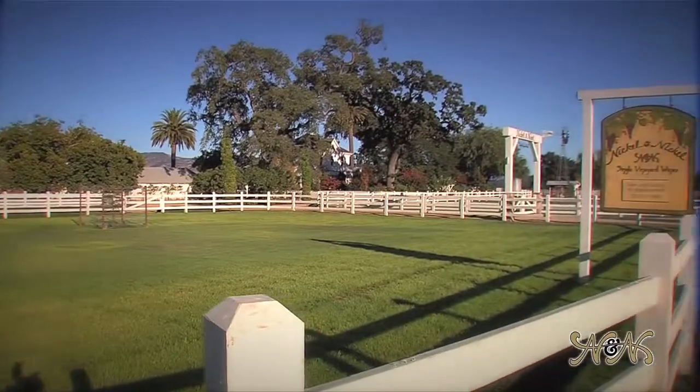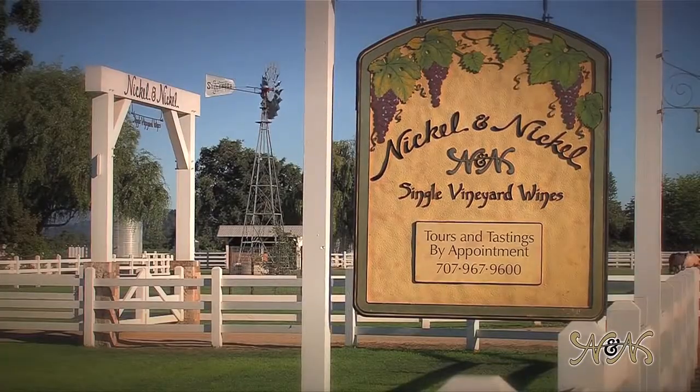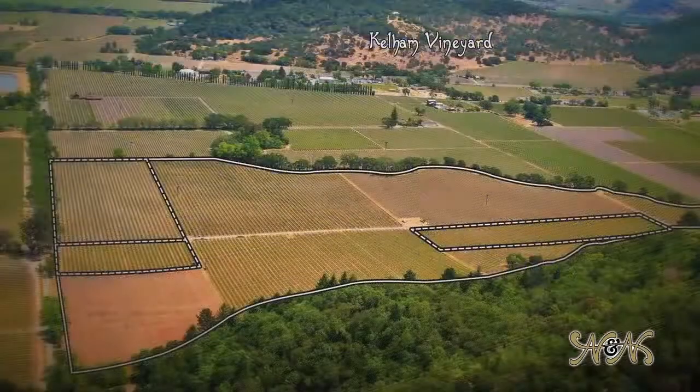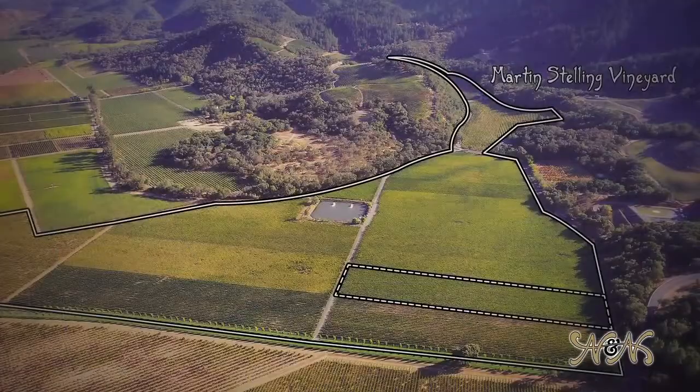We're in Oakville, Napa Valley. We're visiting Nickel & Nickel Vineyards, where we make 100% single vineyard wines. I'm Dirk Hampson, the Director of Winemaking, and today we're going to be visiting some of the vineyards and seeing how their differences turn into distinctive flavors and profiles within our wines.